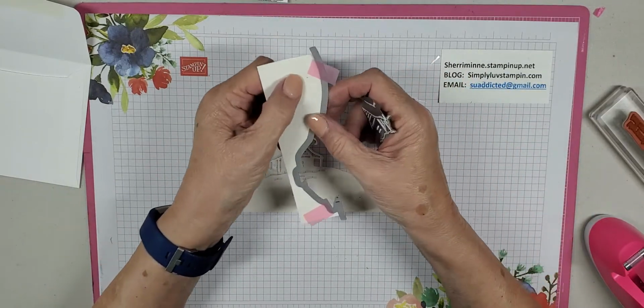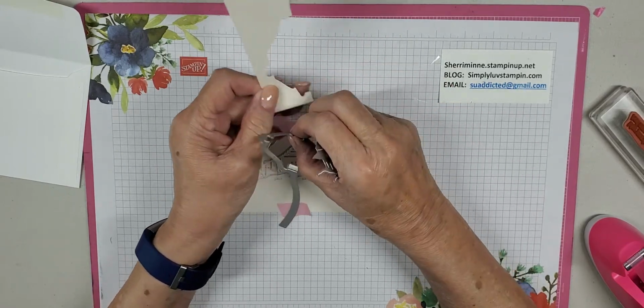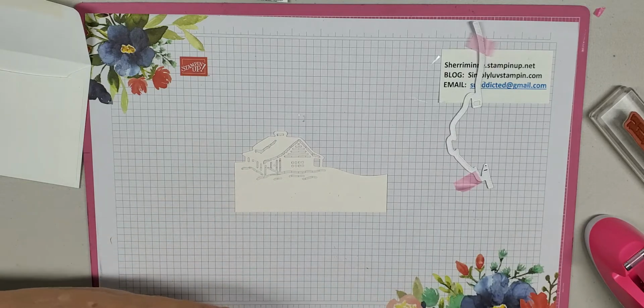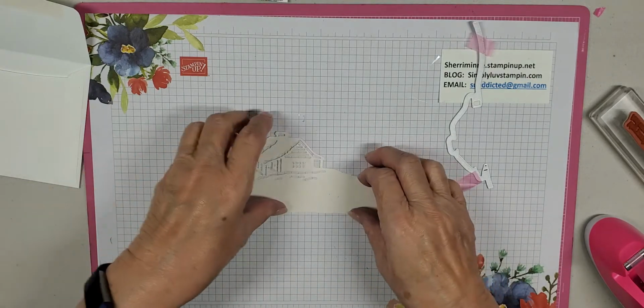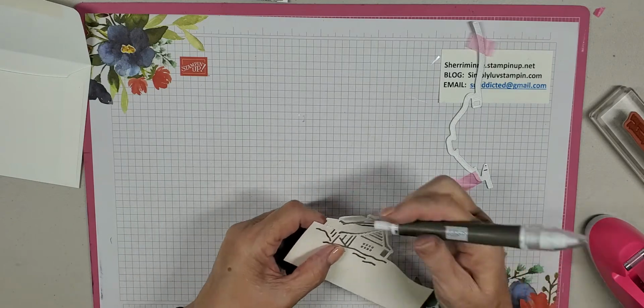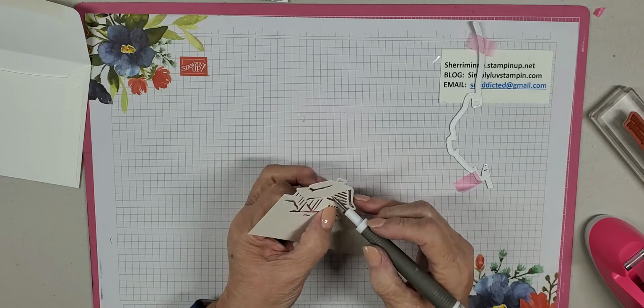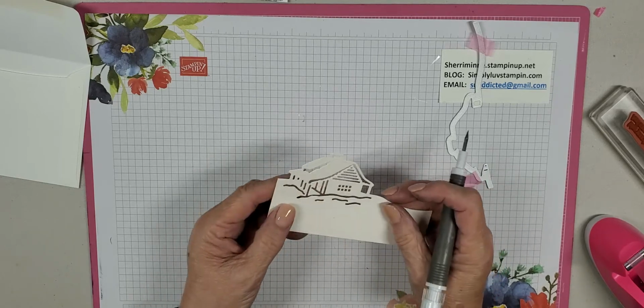We will be using this piece again, so I'm going to leave that one out. I will put the other one back. Now we only have a couple, actually 3 small pieces to knock out here. And usually that's the way it is. Everything comes out so nicely.